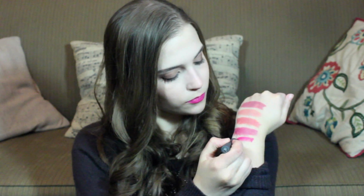Everything I said about the formula of Bite Beauty lipsticks for Fig is true for this. It's perfection. This one lasts even longer on the lips because of the color, and I love this lipstick. Do I have to say it? And it's mini. I mean, there's a theme here. There's definitely a theme. Bite Beauty needs to make this permanent because it is in one of these duos with Tangerine.